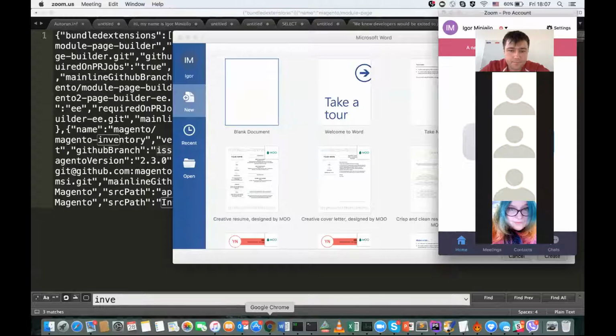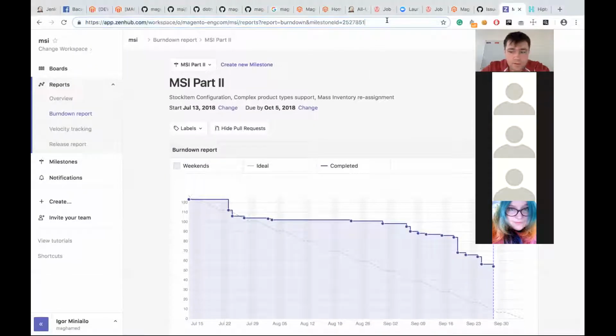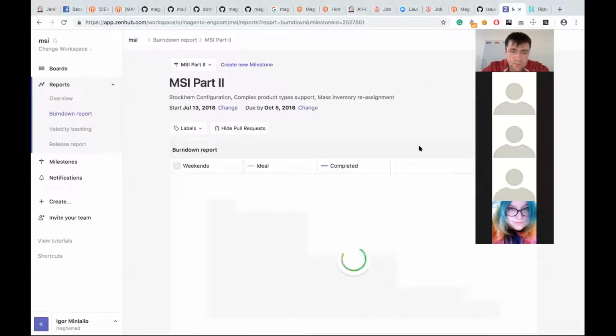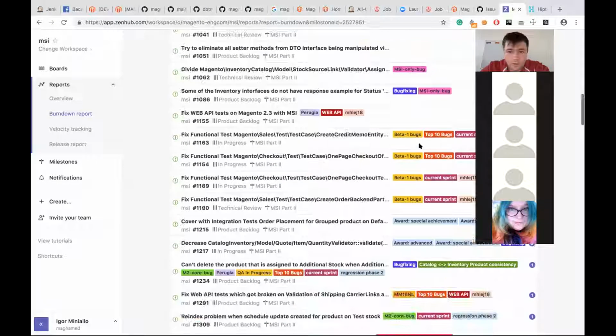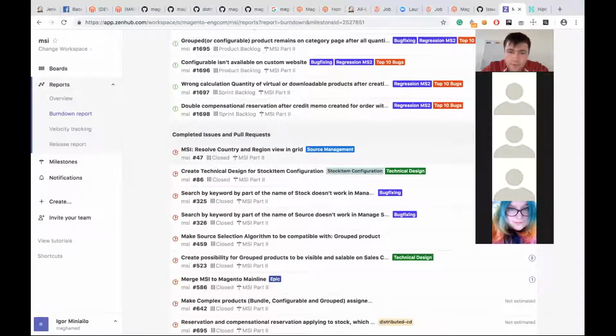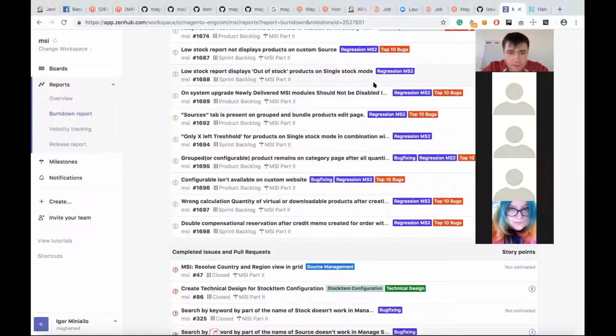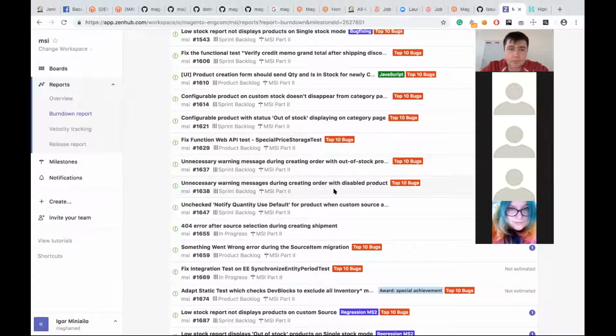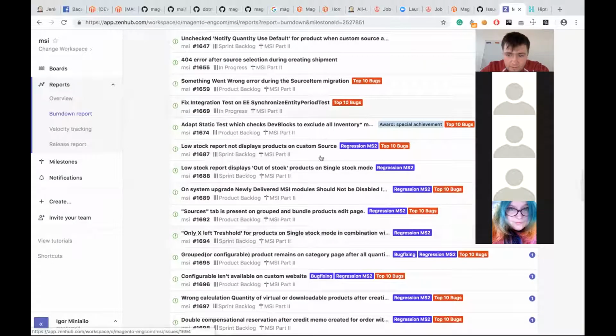And yeah, also let me share our Burndown chart. So currently, you can see our Burndown for milestone 2. You can see here all the issues and tickets which were fixed during this milestone and all the bugs. In the bottom of this list, you can see all the bugs created in the scope of regression, along with bugs which we had before. Currently, all the bugs we have are marked with the top 10 bugs, and all the bugs found in the regression are marked additionally with the regression milestone 2 label.